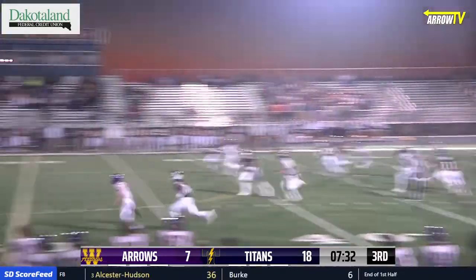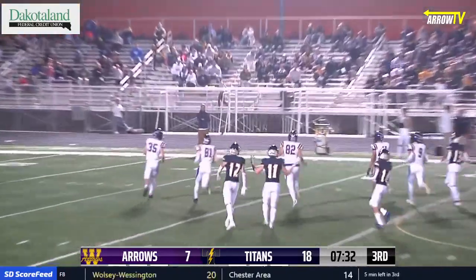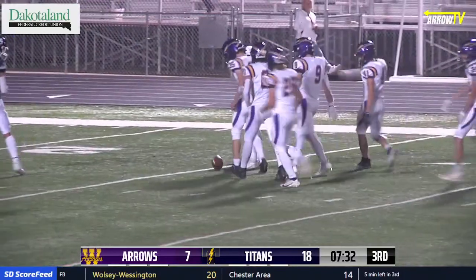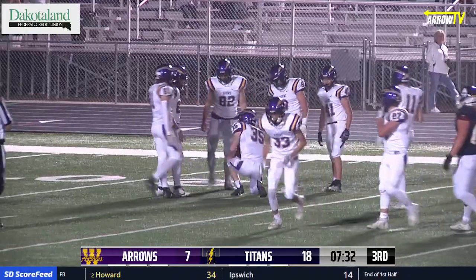Snaps away, he's got time. Another good punt, this up into the lights of Thursday. Good bounce by the Arrows on that turf. It's going to go to 25, 24 maybe? Good job by Spencer Wenches.